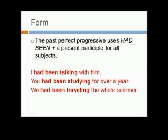Remember that the past perfect progressive uses had been plus a present participle for all subjects. Here are some additional examples. I had been talking with him. You had been studying for over a year. We had been traveling the whole summer. And of course, in spoken English, contractions are common.